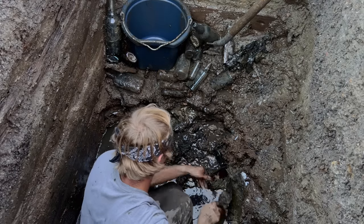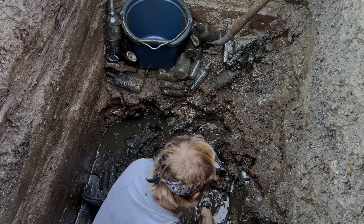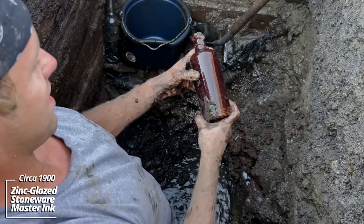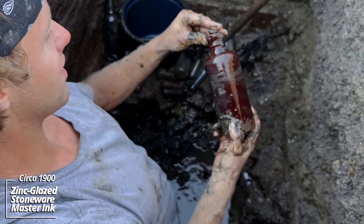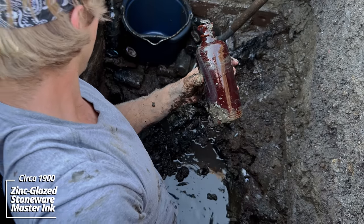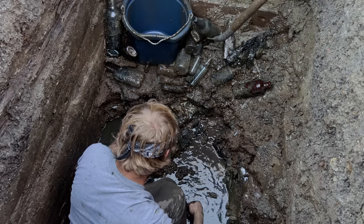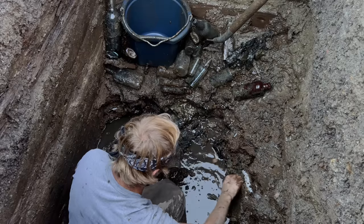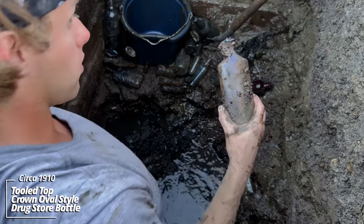Oh, what do we have here? Look at that old ink. Whoa. That's something else. It's a master ink. Drugstore bottle.